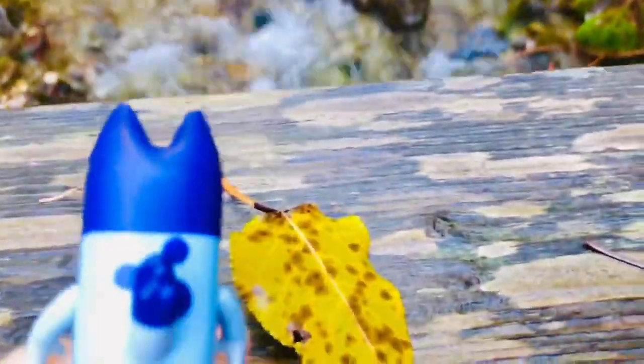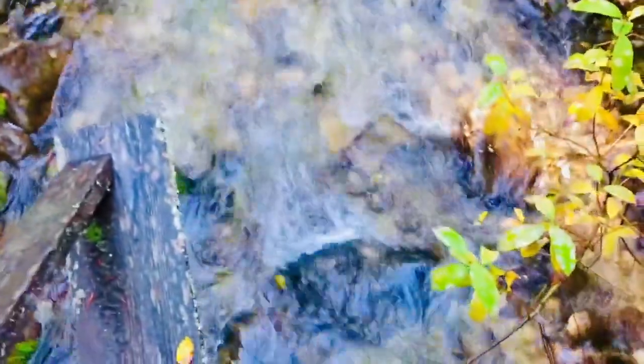Bluey wants to throw a yellow leaf into the creek. Now let's go to the other side of the bridge and see if we can spot it. There it is, it's under the water. Do you see it, tiny fans?